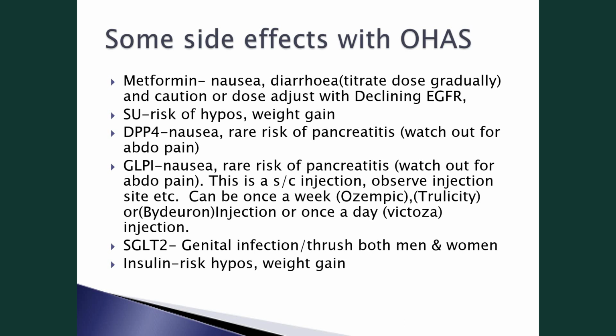SGLT2s are an oral tablet taken once a day. The names are Forxiga, Invokana and Jardiance. These can cause genital infections, thrush in both men and women, and also carry the risk of kidney infections. Again, patients undergo education before they start these medications, and they're advised to let their healthcare professional know of any side effects. Insulin can have risk of hypos and weight gain.